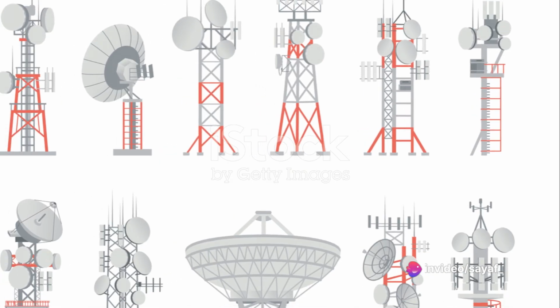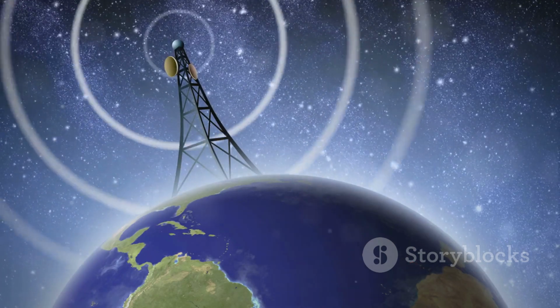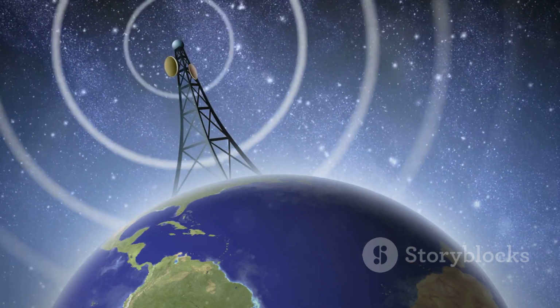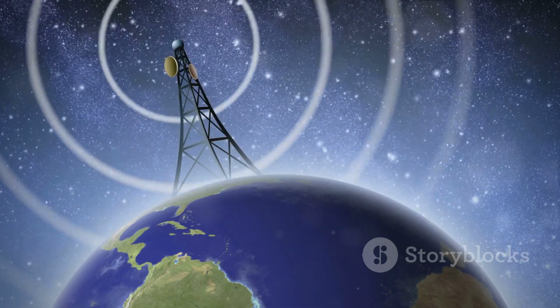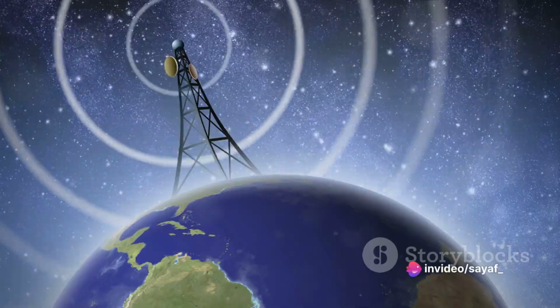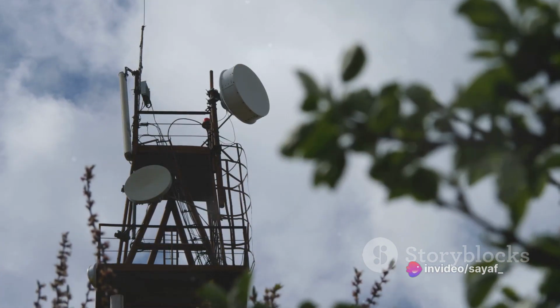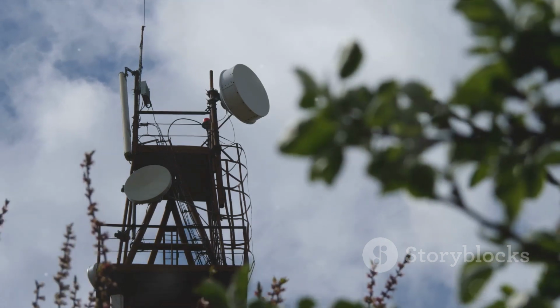Once the image is converted into electronic signals, the next step is signal encoding. This process involves modifying the signals using modulation techniques such as amplitude modulation, or AM, and frequency modulation, or FM. This encoding prepares the signals for their journey over the airwaves or through cables and satellite links.